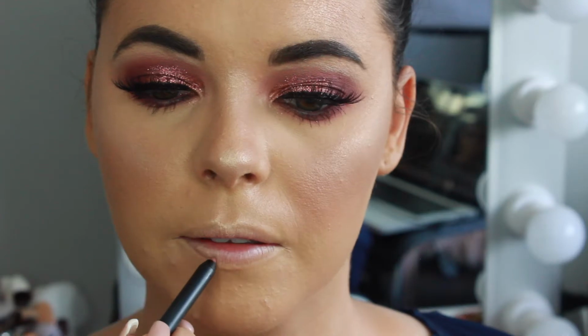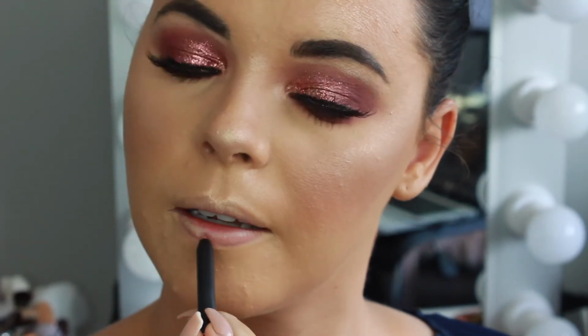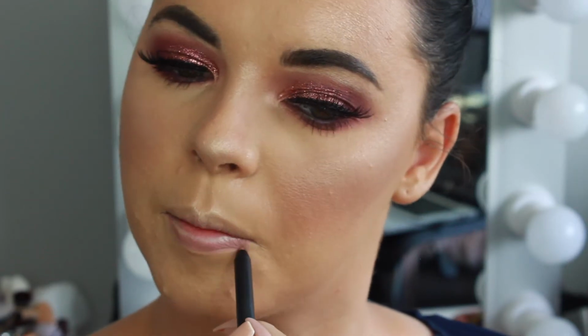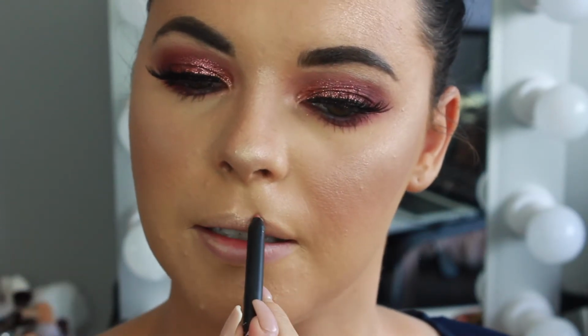Okay, so the lashes are on. Now we're moving on to the lips. First I'm going to line my lips with the Kylie Cosmetics Bare Lip Liner. This is such a creamy, smooth lip liner. I love the formula of the Kylie lip liners.